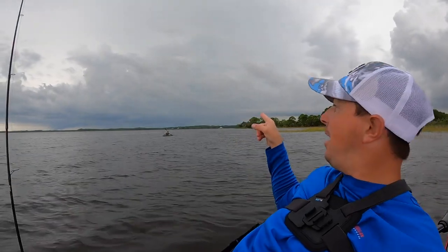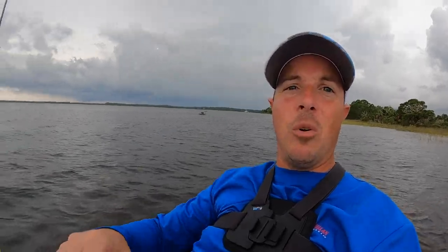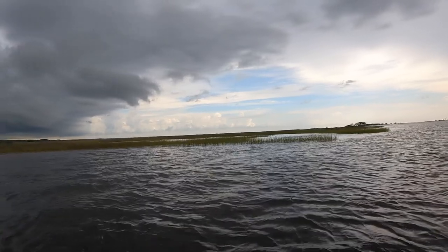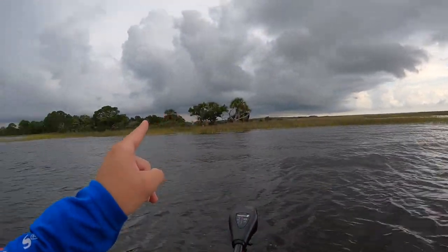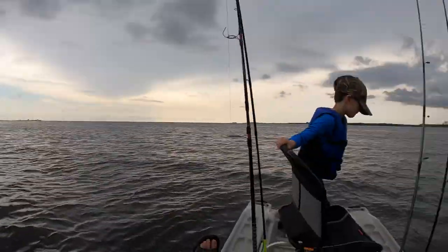We got a pretty bad storm out that way, and we want to beat that. We don't want to be a part of it, that's for certain. It's looking okay elsewhere, kind of, sort of, but you can see right there it's starting to push in on us. And we don't have too far to go to get to the boat ramp, so that's a good thing.